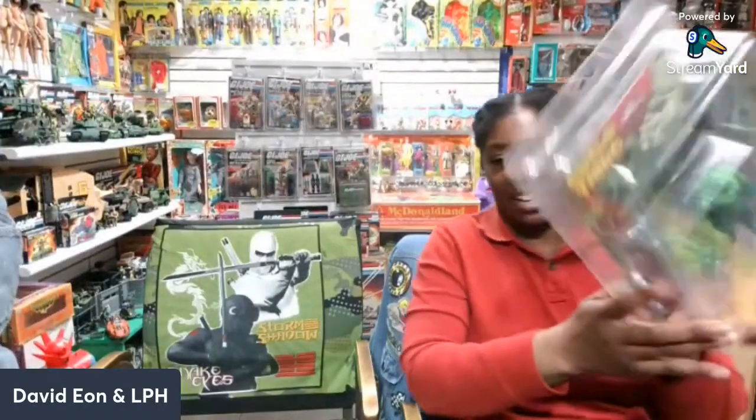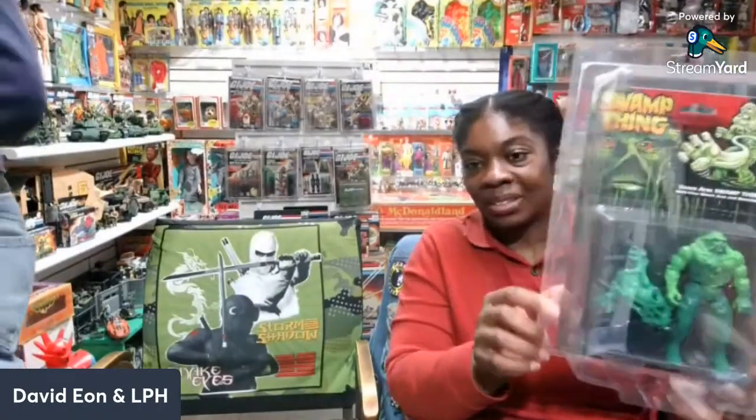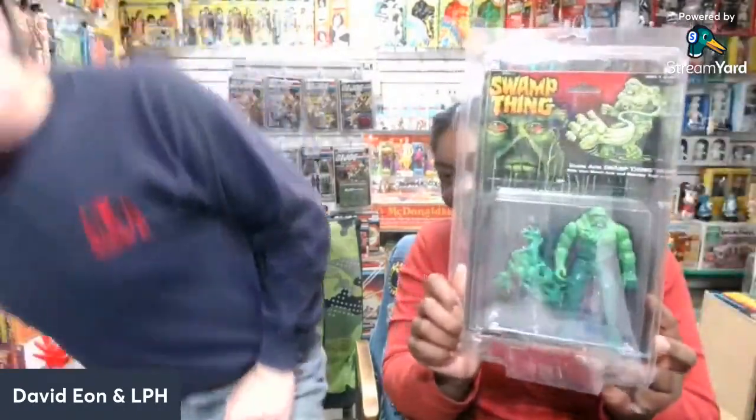One of my favorite comics, Swamp Thing. Yeah. And this is actually, let me take it out of the case so you can see it. This is actually from the cartoon. It's not mint anymore. Oh, it's still mint. This is from the cartoon that came out in the, I think, 90s. Late 80s, rather, like 89 or something.